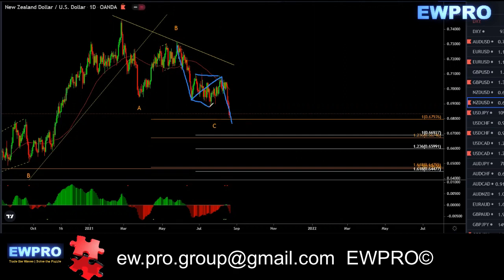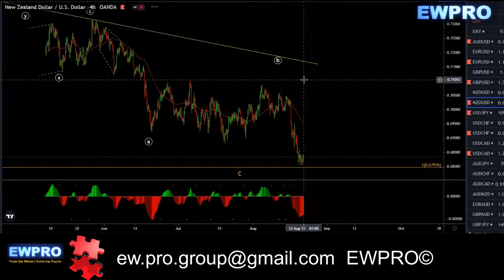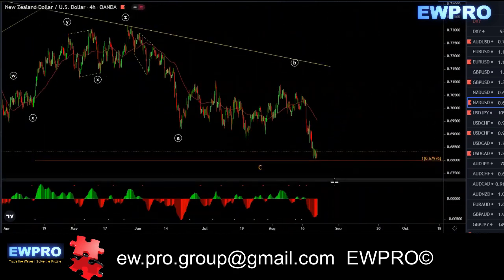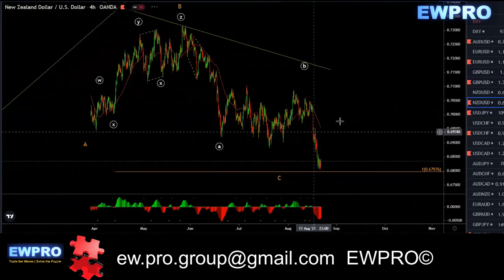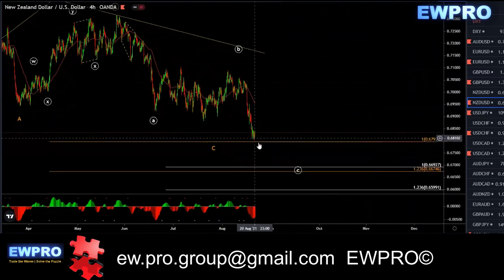This could have finished here for the wave C, but because it was so choppy, you know, we're looking for more downside, and this is a correction. And now you're getting that A, B, C in here. I think this is 100 fib here on the H4. So there is a little bit more downside in it. Have a look on the H4. Yeah, so definitely have to be careful around here because we are at that daily 100 fib.